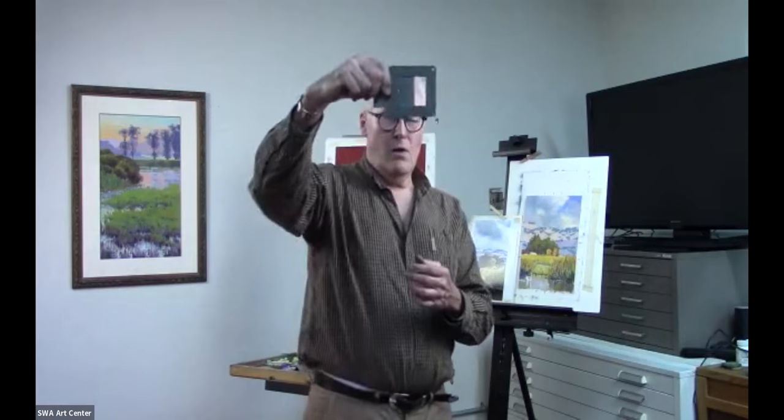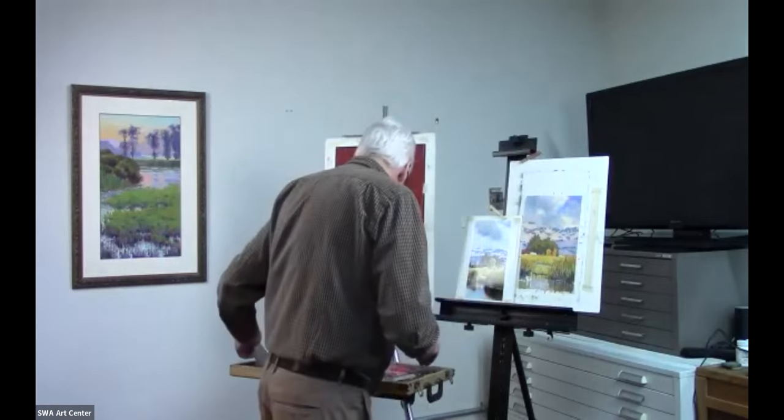And you can kind of say, oh, I love that vertical composition. Or, oh, I want it to be a square. Square looks the most dramatic. And you can hold it closer or farther away and get more information, more of the scene. It's like zooming in with a camera, of course. So I always start with this, figuring out what I want to paint.